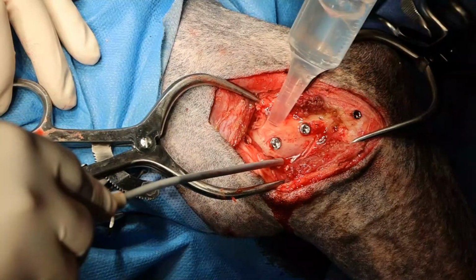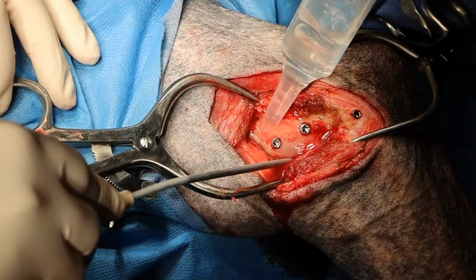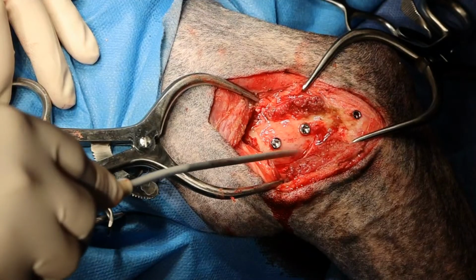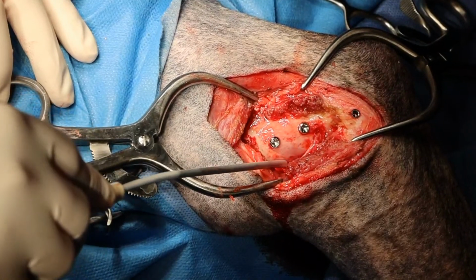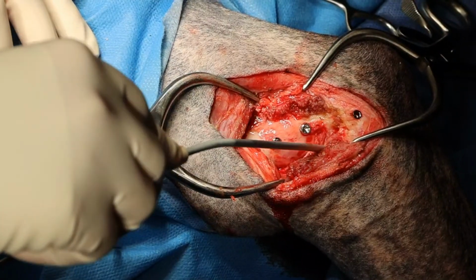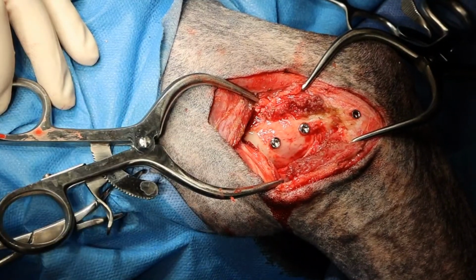Can I get some bupivacaine, please? All right, so that's pretty much it. We're just going to inject some bupivacaine into the muscle.